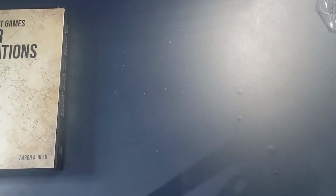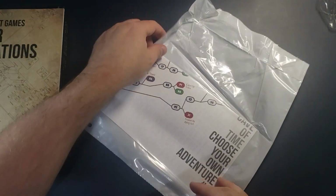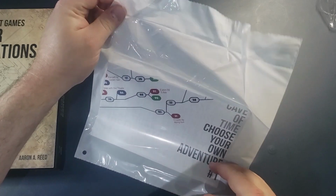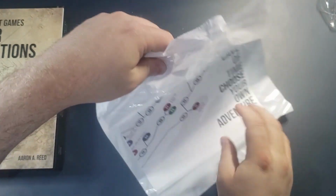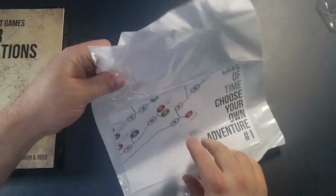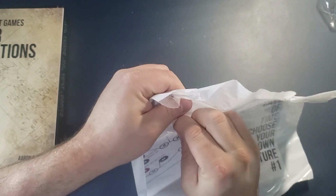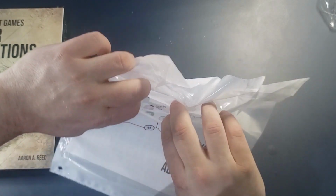I'll just move over here. And let's bring out this other thing. There's two other things in the box. One of them is this. It looks like it's a map, sort of a flowchart or a story tree to the Choose Your Own Adventure book, The Cave of Time. If you ever read that, it's the first book in the series, I think. And it's by Edward Packard, I believe.